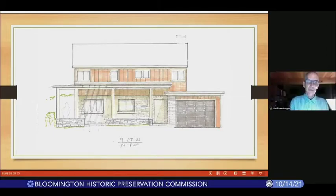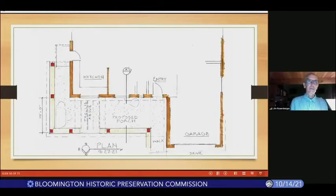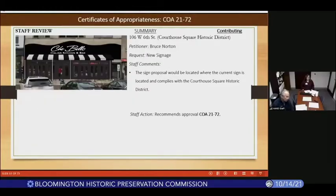Thank you again. Okay, let's move on. COA 21-72, 106 West 6th. This is for the new signage. Most of the information and description should be in the packet. And the petitioner wants to put a Quevedo sign where Grazie is located, or was. And so the staff recommends approval.